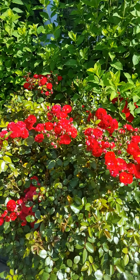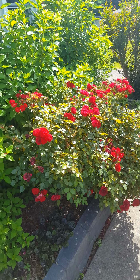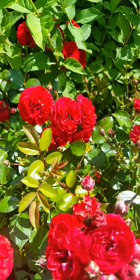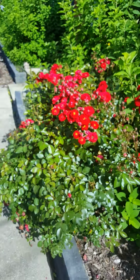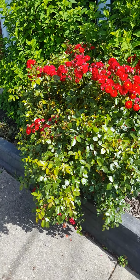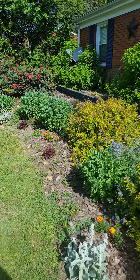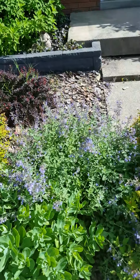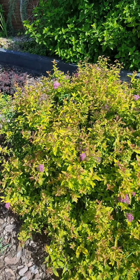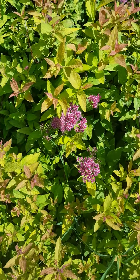This is a rose, I forget the name of it, but I got it at Kroger. And it is also one of my favorites. It just blooms its heart out. Really pretty roses. I need to get it off the sidewalk, but it doesn't bother me. More catnip. This is another spirea, a different variety. It's not as bright as the other ones, which I prefer. But it's still nice.